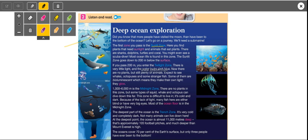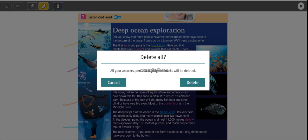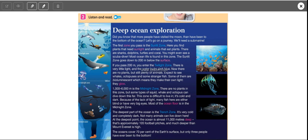Number 2. What is it? Excellent. This is number 2. It's a twilight zone. Okay. What's number 3? Excellent. It's a midnight zone. And what's number 4? Excellent. This is called trench zone. So we have 4 zones with different characteristics. Each zone has specific features, and we learned these features from the text. So now let's go to the questions and understand how we can answer them. Okay, let's move.